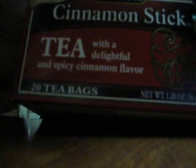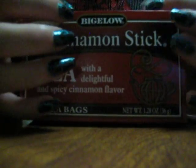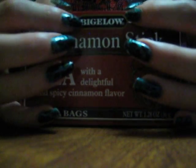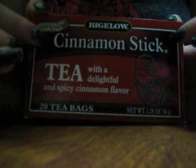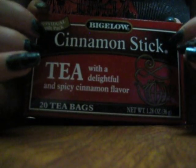Anyway, another tea is by Bigelow, and this brand here, this one, that makes my favorite green tea. I think it's even better than the one I just showed you, but I don't happen to have it with me, so yes. But this is also a very good one. It's called Cinnamon Stick. It is probably one of my favorite teas at the moment.